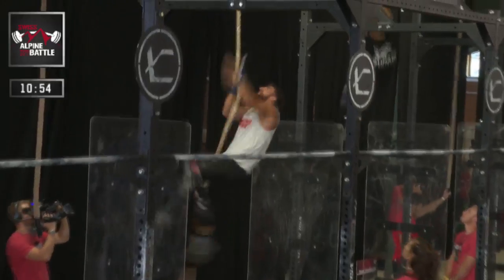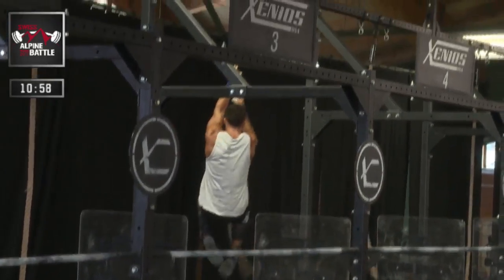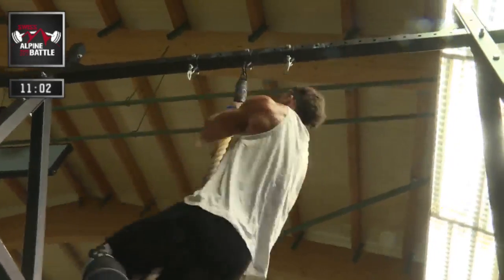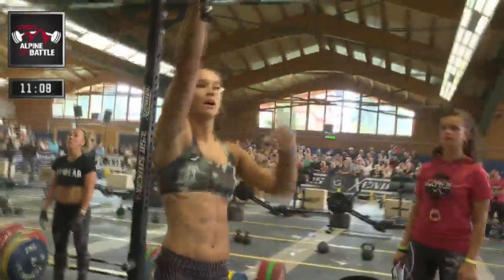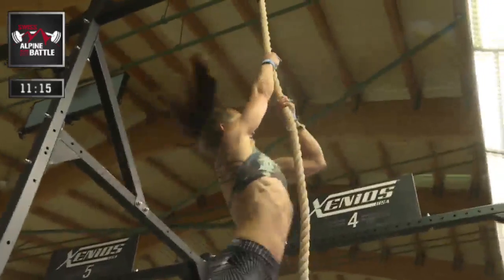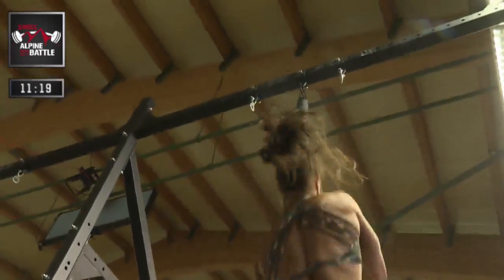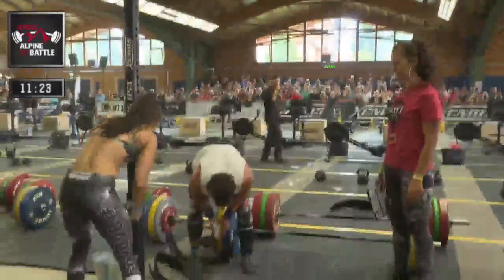And we see CrossFit Munich on the row. AC and Dummy in lane 10. Skullfit team. So they have to touch the beam, guys. They have to touch on top. Not just the attachment, but on top. And look how strong Northern Spirit's Rebecca looks on those first pulls. Northern Spirit strong in those rope climbs.